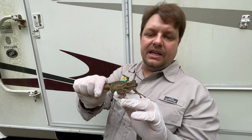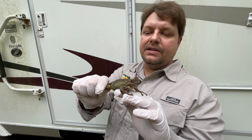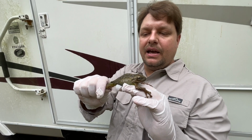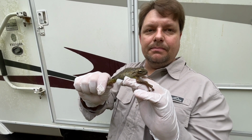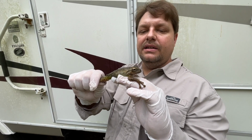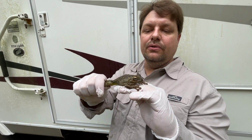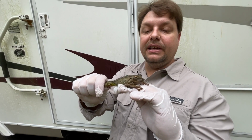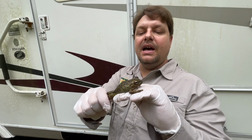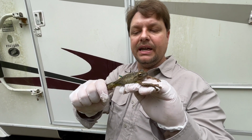Now, you will see Cuban tree frogs posted on social media a lot, and the reaction is usually for people to say, kill that, it's an invasive species. And you'll see references to or recommendations to killing these frogs and marine toads on the FWC website or University of Florida website.